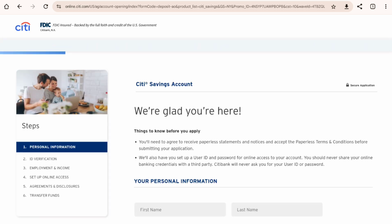You'll need to gather the required documents to open your account, and here's what you'll typically need. So a valid government issued photo ID, your SSN, proof of address, and an initial deposit. In this page at the left side of your screen, you'll be able to find your progress on the steps that are required to create an account on Citibank.